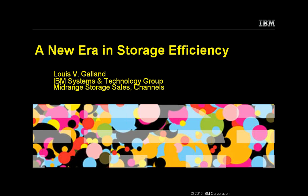Today we're going to be talking about the world's most powerful mid-range storage system presented by IBM. Louis Galland is an IBM storage specialist, our guest speaker and subject matter expert. He'll be guiding us over the next 30 minutes through the new improvements and evolution that IBM has put into this storage solution, and how we're very excited about its ability to help organizations go between migrations.